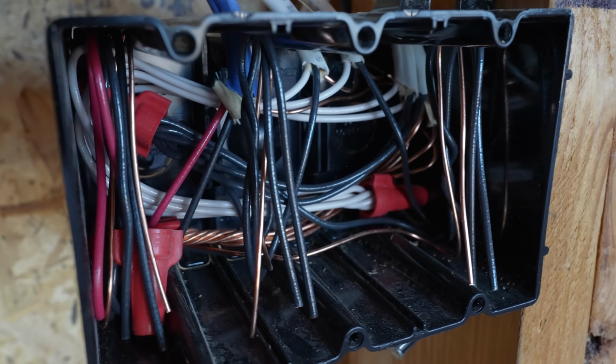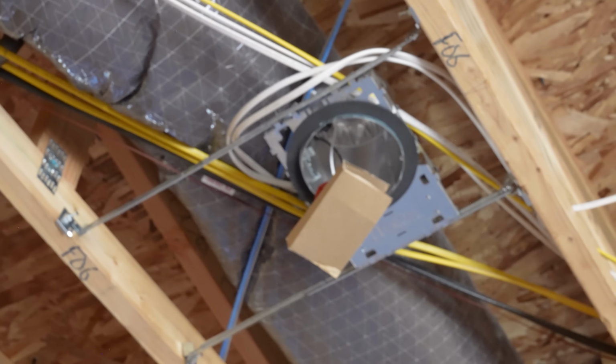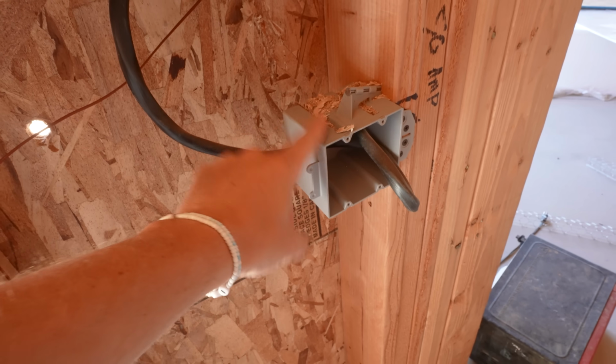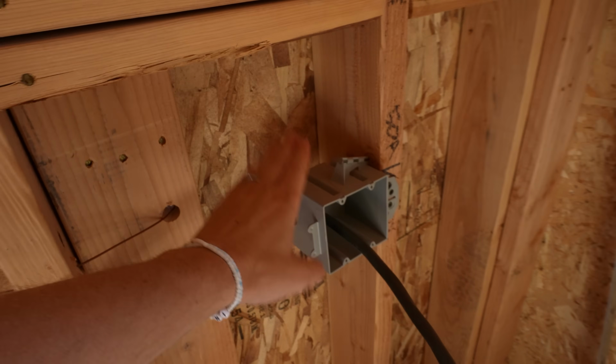Part of the electrical includes all of the can lights. Looks like we're having 4 of them inside of my studio. And then inside of the living room, more can lights. Inside of the garage, we have 3 Tesla chargers. There's one right there. There's one over here. And then there's one on this side. So these are all ready.